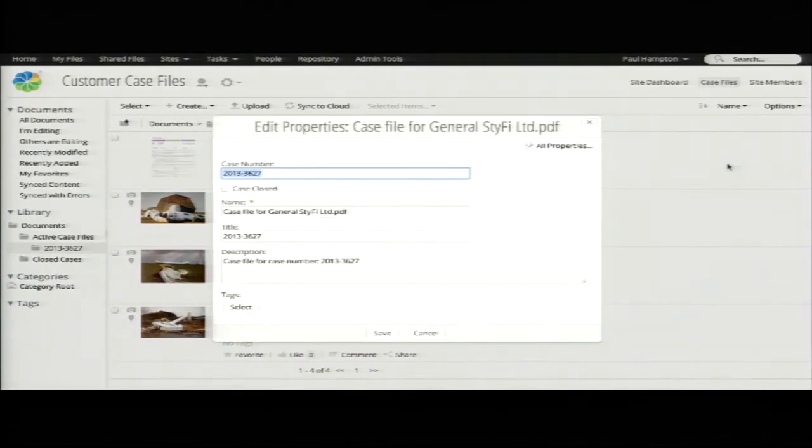Now we're in normal Alfresco Share here, so we haven't quite got to the records bit yet. You can see we've got our case file at the top and all the images that are associated with that case file, and we're going to go and have a look at the details of that. Through a normal customization, we've got this case close flag, which we're going to set and save. And again, you can imagine that's just a normal user's job.